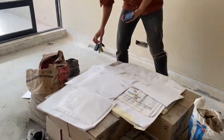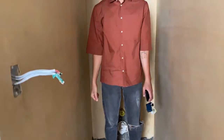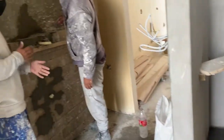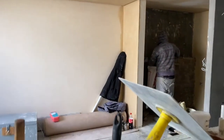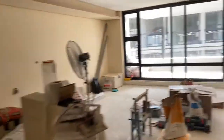Hey, show me the bathroom. Yeah. Oh, the curb's coming. Oh, it's going to look epic when it's done. And these deep shadows just make for a neater ceiling, huh? Oh, pretty. I can't wait to see the joinery items in though.